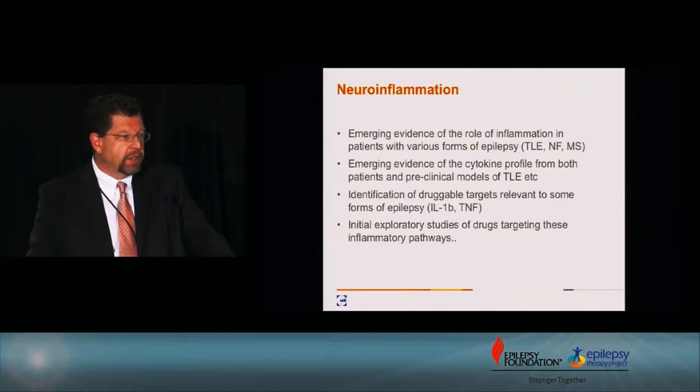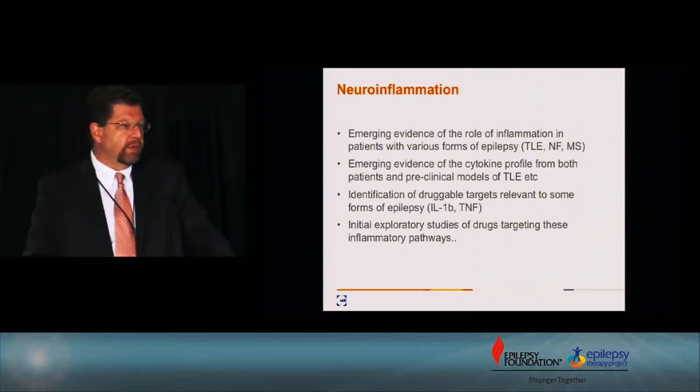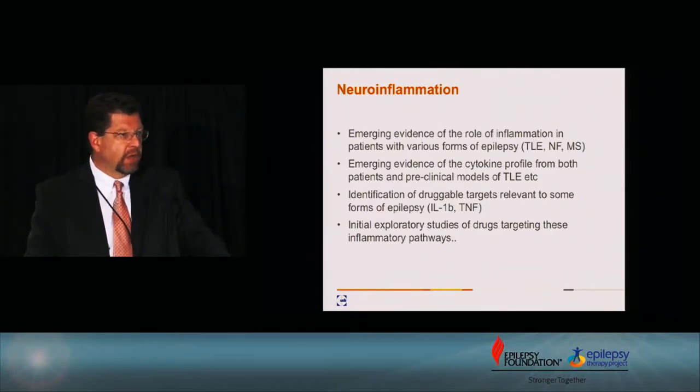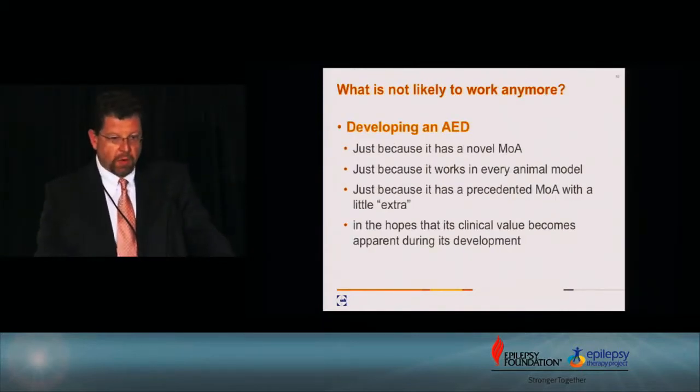Same thing for neuroinflammation. There's emerging evidence of the role of neuroinflammation in temporal lobe epilepsy, neurofibromatosis, NMS. Cytokine profiles are emerging. There are now druggable targets, and there are exploratory studies being done, especially with IL-1B and TNF. So if you can now fragment the patient populations, okay, there are markers of inflammation in these particular patients, and you have particular targets that you can go after, now you're segmenting the population, and you have a better match of a patient population with a particular approach. What is not likely to work anymore, okay?